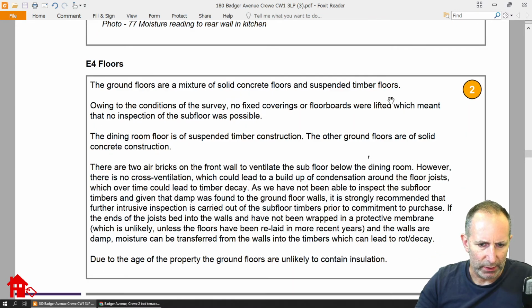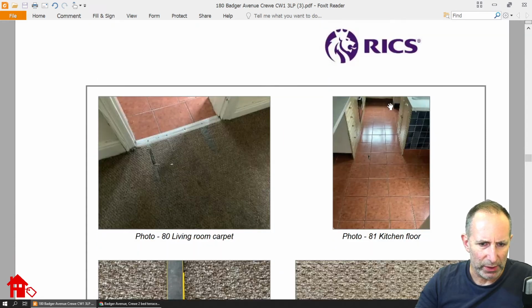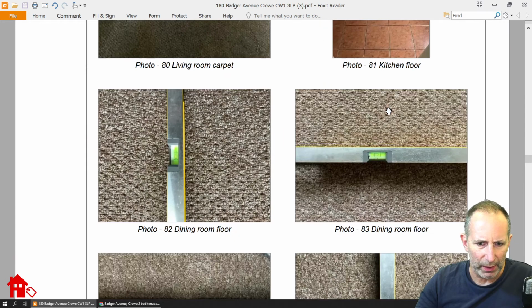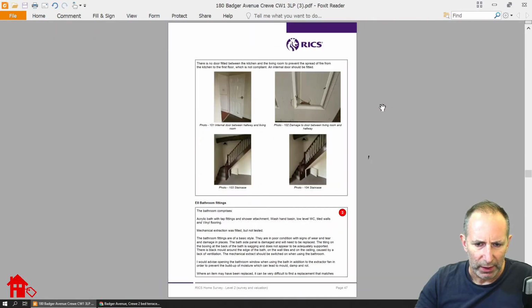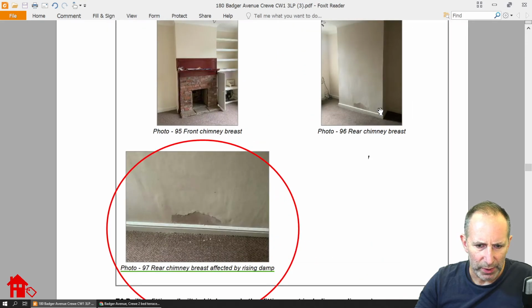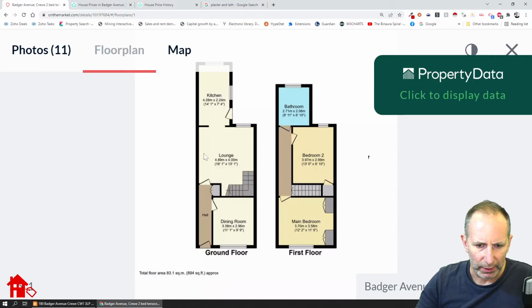And damp. So really, there isn't actually that much damp. Needs new carpets. Everything's a bit threadbare. Floors are level. I'll just zoom it out. And where else was it? Yeah, this is the rear chimney breast. So he says affected by damp. Now, again, I'm going to go back to my point about, so you've got one here, and I assume you've got the other chimney breast here, because it probably would be.